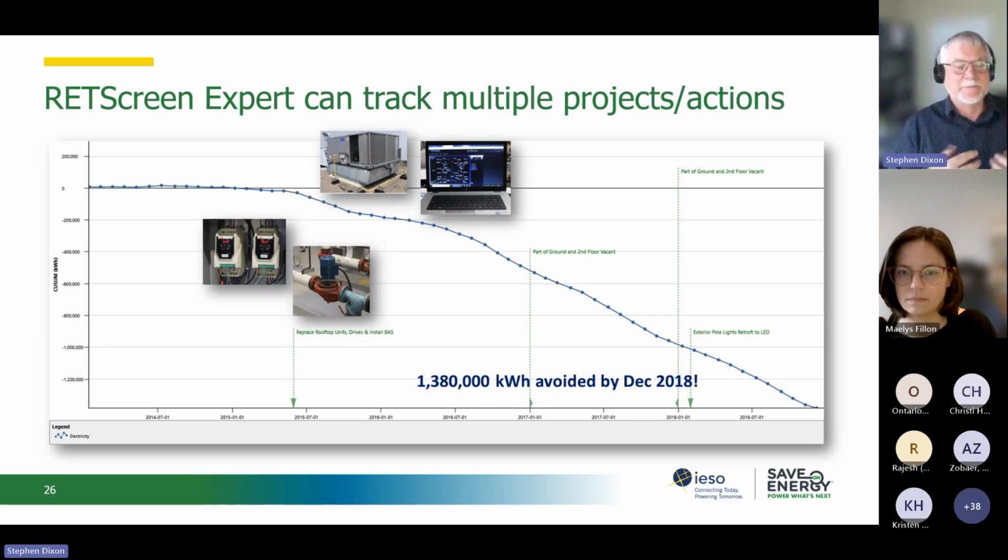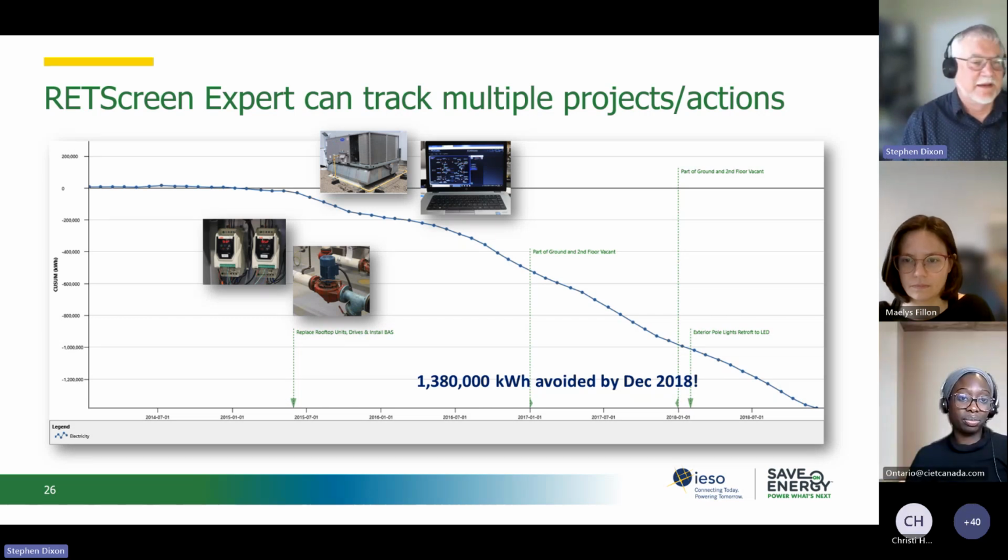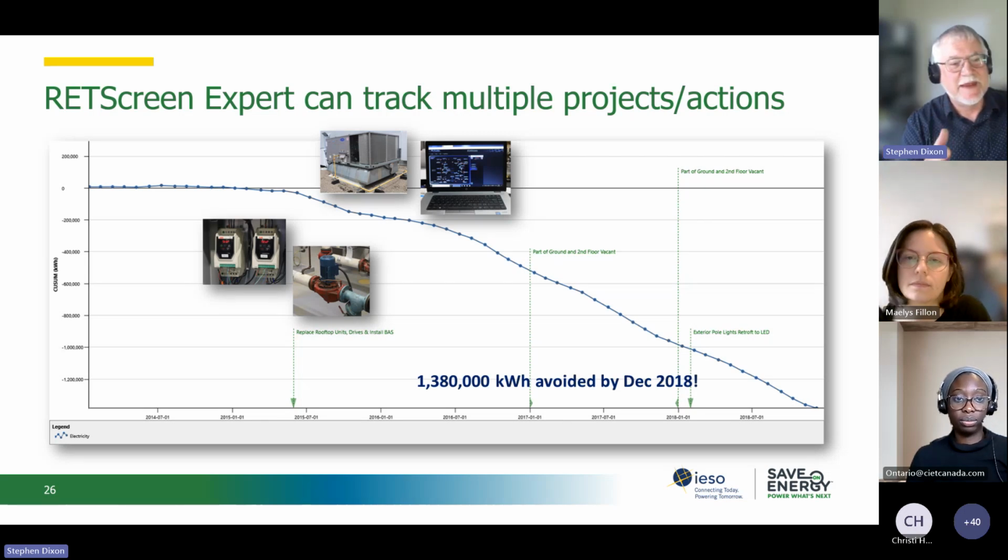This was an example where we went back and were working with a customer to do some work in the future, and we asked them for about 5 or 6 years worth of data. We discovered that over the previous number of years, between 2018 and the end of 2015, they'd actually done a number of things. They had no clue about what they'd saved, no clue. So you can use it to verify savings for things you've done, or you can use it to reveal the success of what you've done in the past, right? And there we can correlate it to various different events that took place in the building.